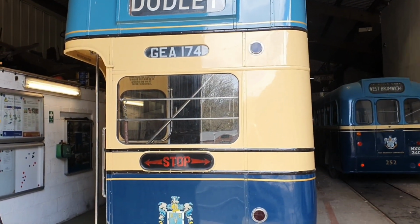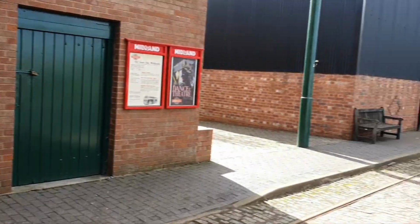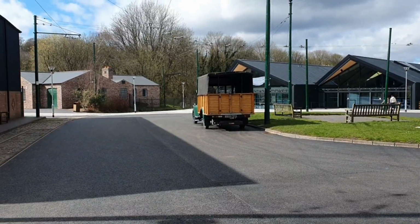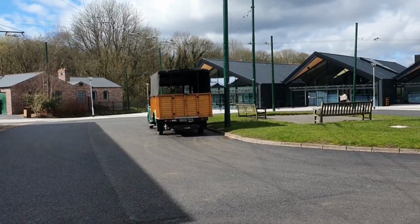Right, that's going to do it for today. My little adventure around the Black Country Museum. Had some food, saw the new build, which will be opening sometime this year. Looking forward to that.